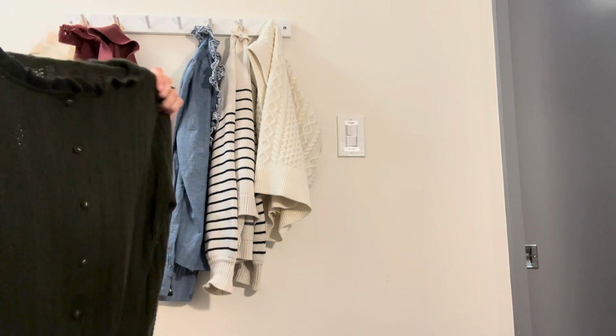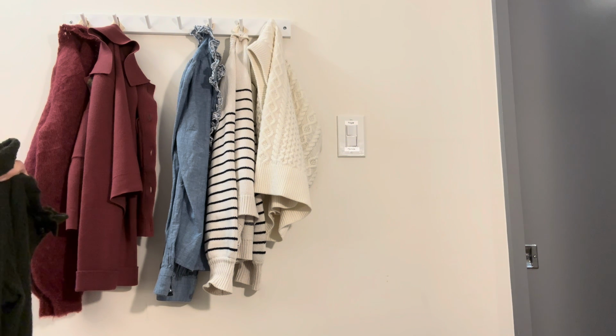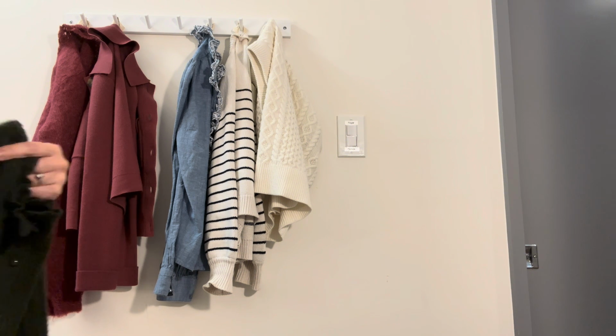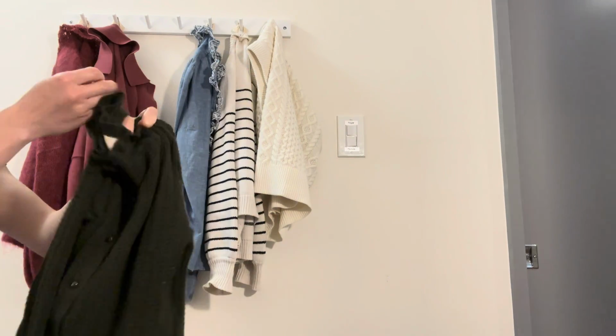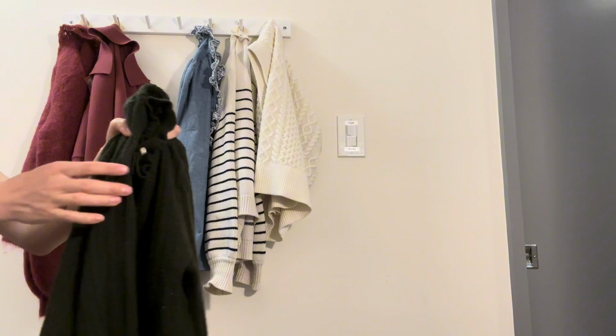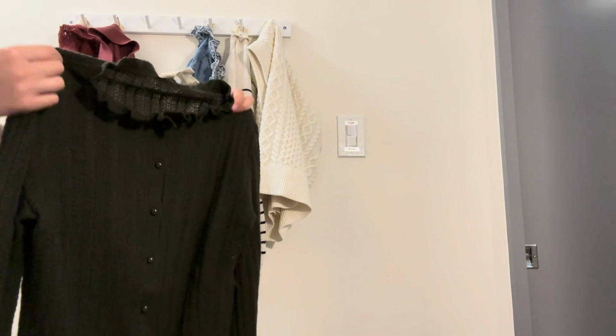Merino wool is fantastic. It is antibacterial, so it is less likely to stink. It also feels very nice on the skin. If wool tends to be a bit itchy on your skin, try merino wool. It can be a little bit nicer.